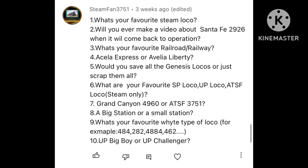I would save some Genesis locomotives for preservation. I'm sure some museums would definitely be interested in acquiring one of those locomotives for preservation. My favorite SP steam locomotive would have to be the Cab Forward. Favorite UP loco is the Union Pacific Big Boy. As far as ATSF goes, one of their 4-8-4 Northerns, between 4960 and 3751, 3751. I prefer the big stations just because they're a lot more historic and definitely kind of located in the heart of the city is what I really like about them.